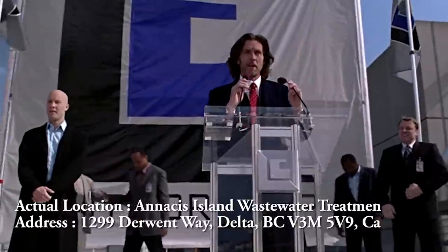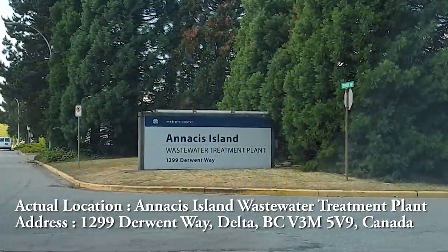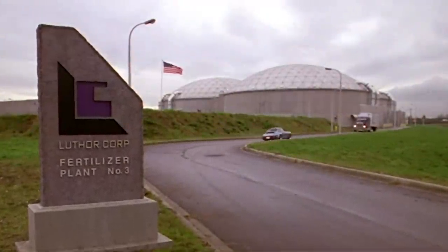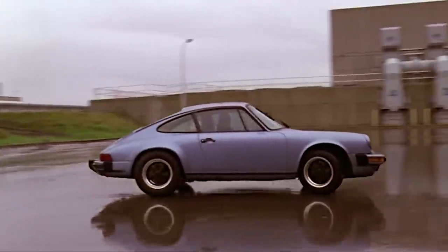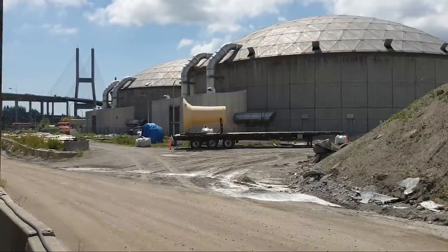As for the other building, Luthor Corp Fertilizer Plant Number 3, this is located on Annacis Island and it's actually a wastewater treatment plant. Surprisingly enough, I was led onto the property to get some footage and pictures. And I know what you're thinking, it looks a lot different than the one in the show. That would make sense because when I visited, this whole place was a construction zone. And apparently you can even book your own tour here.